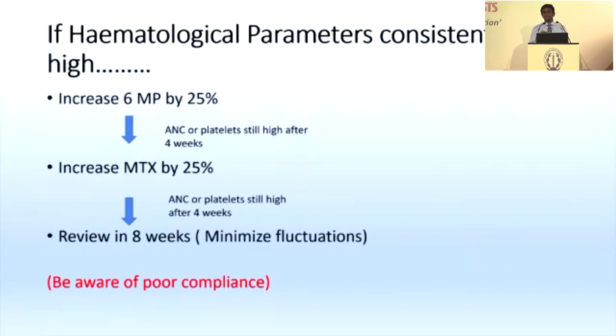But we shouldn't be increasing these doses too frequently. The idea is to increase at intervals of at least 8 weeks if counts are still high. Again, because we don't want fluctuations of their neutrophil count, where we increase the dose and then they are off chemotherapy for another 2 to 3 weeks, and the purpose is lost.